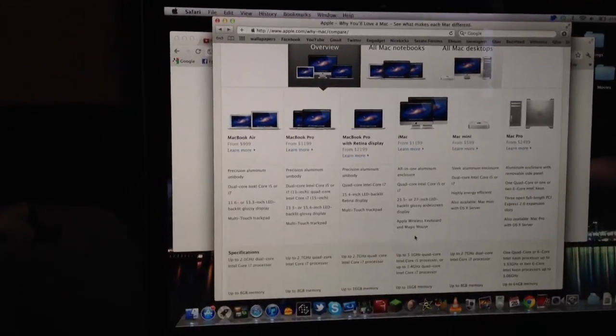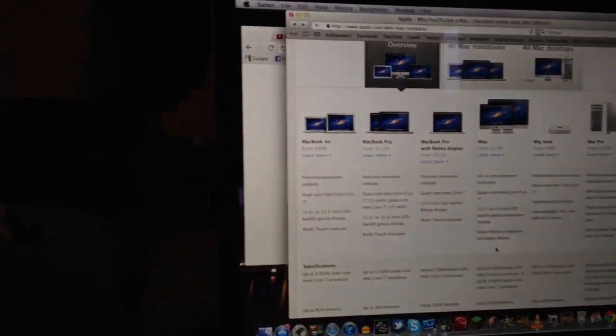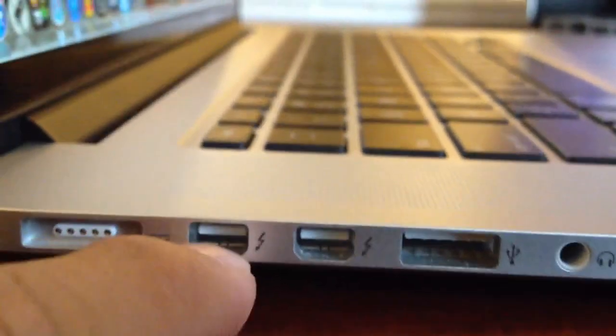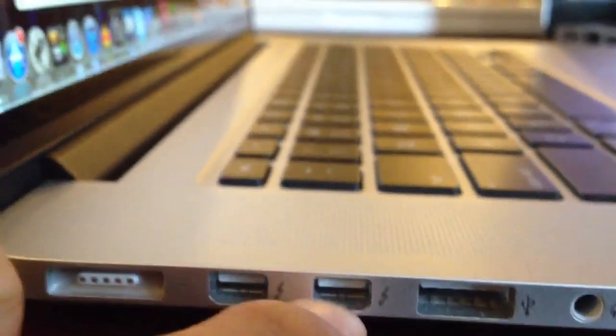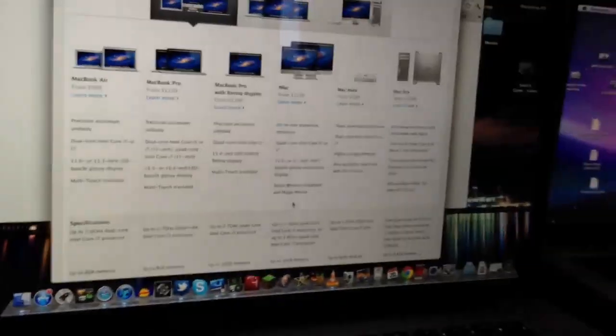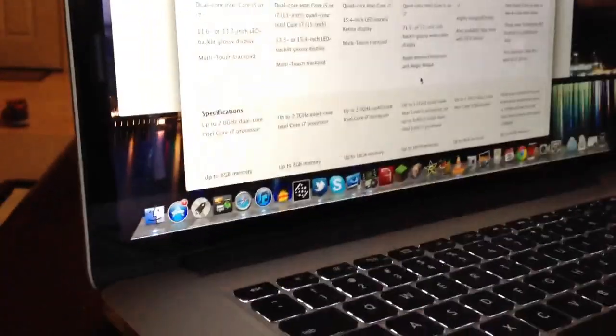Also, I thought this thing came with Thunderbolt, but from what I've been told on the specs, it actually doesn't. I guess we can take a look at the side right here. Isn't that Thunderbolt? I don't know what that is. I'm not even sure what those are. That's how much of a non-nerd I am. And then USB and HDMI on this side. The only things I really care about and will honestly be using are USB and HDMI, maybe on occasion, and then the headphone jack.